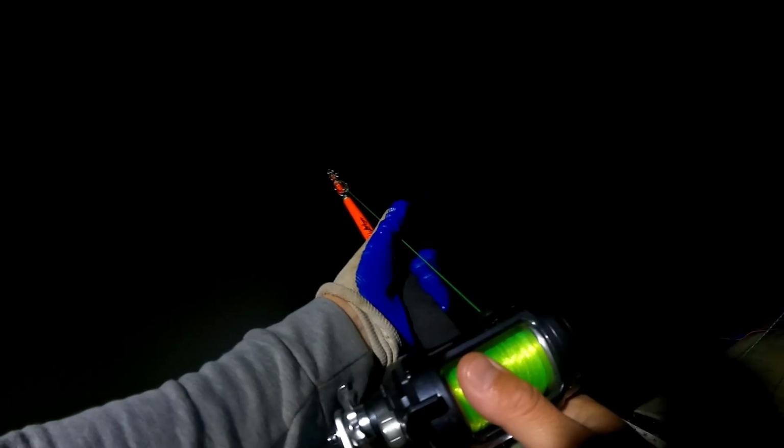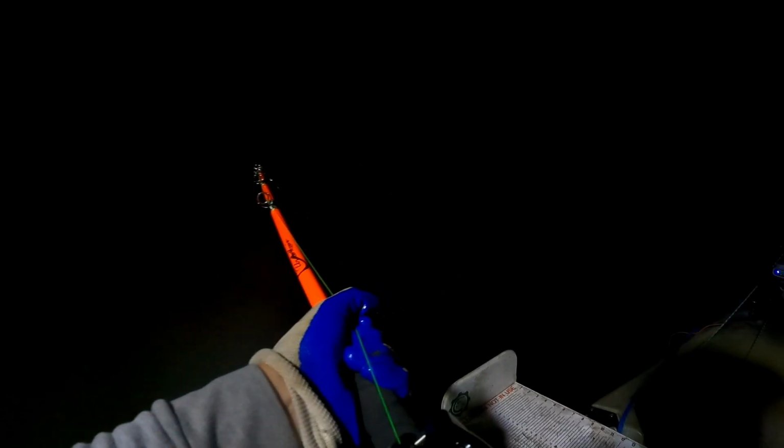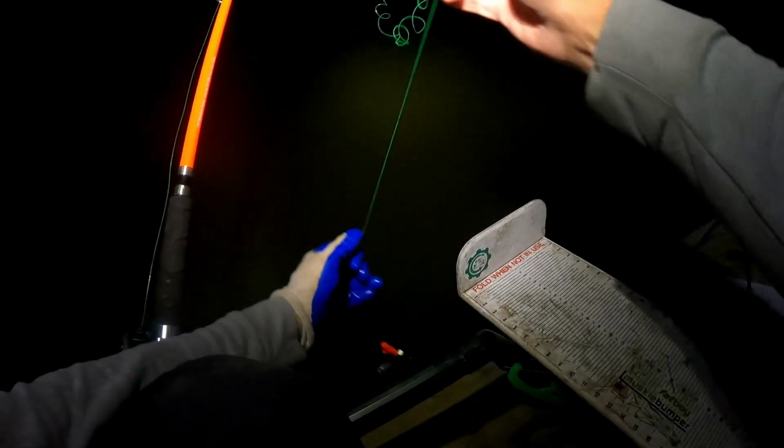I don't think he's quite ready to come in the boat yet. That's a really nice fish. Great way to start the night off. Let him tire himself out a little bit. There's no quit in this fish, that's for sure. Okay, we're gonna bring this fish in the boat now. Got my hand on that leader line. That's a nice big fish.